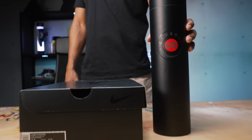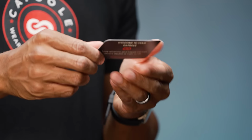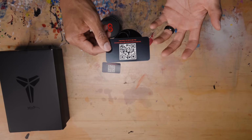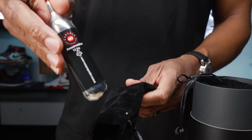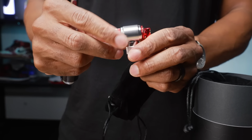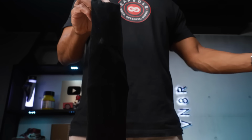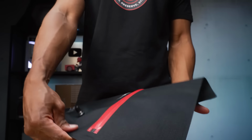So this is the starter kit, and the starter kit is gonna come with your instruction card. You scan it here and you'll get instructions downloaded to your phone. Then you're gonna get a small dust bag, and this contains our preservative, which comes with 1 cartridge. Then you're also going to get 1 inflator. And then the large dust bag comes with our pod. There's 3 sizes to the pod, small, medium, large.